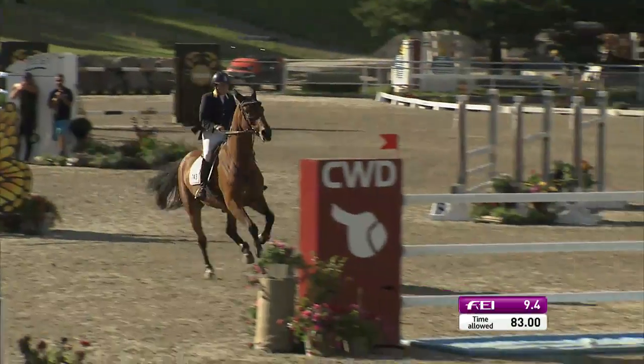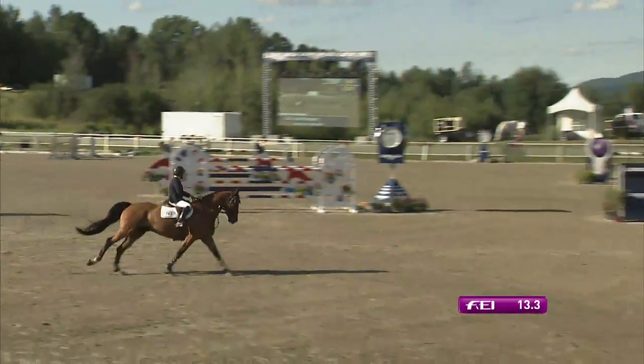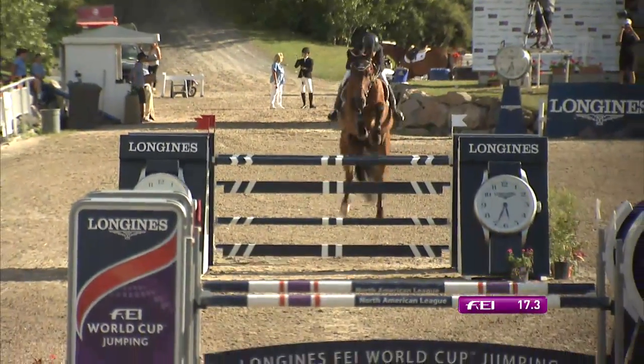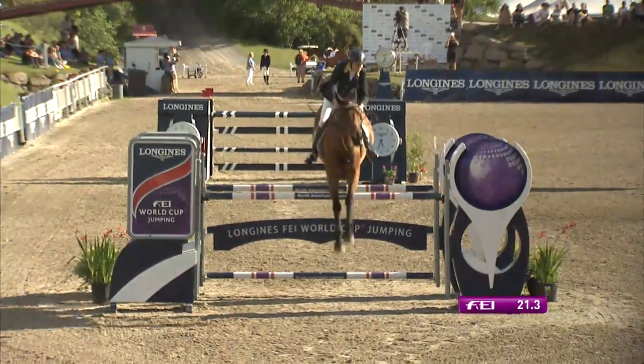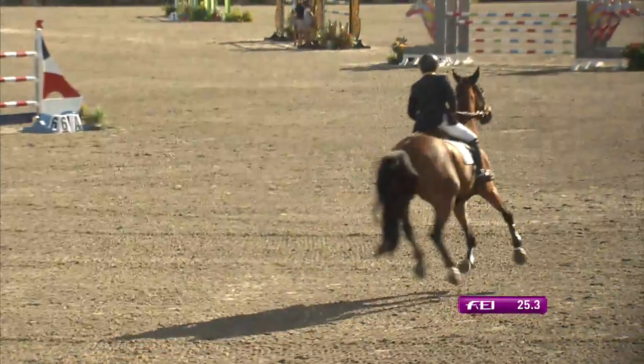It's nice to see Leslie adapt her ride from one to the other. She's really changing a little. She's sitting more. She's sending the horse forward. This is quite a big horse, I don't know if colder, but more of a physical ride, and she's adapting to it.